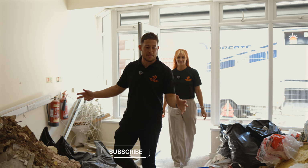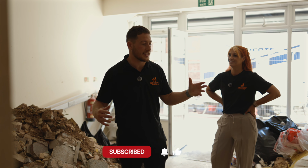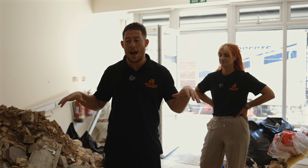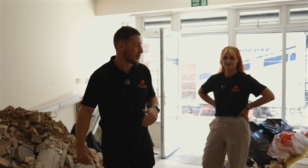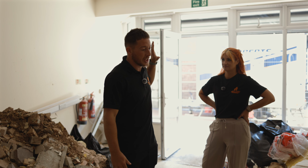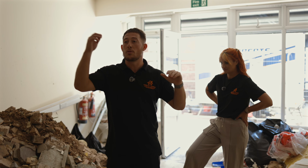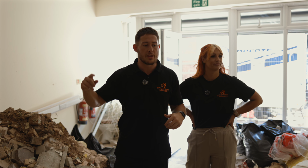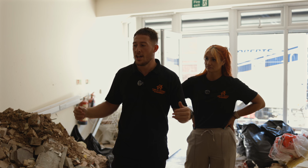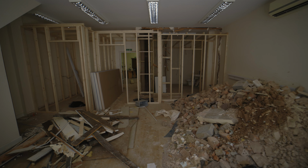Right guys, welcome inside. As I said, this is our biggest project, commercial to resi, and right now we're actually in the commercial bit, which we're going to retain as commercial. So it's got shop frontage, it's on the high street, and the whole thing was commercial but very derelict and not very well used at all. We'll show you that shortly, but right here we're just making it slightly smaller. As you can see, we're putting up the framework and the stud-work.